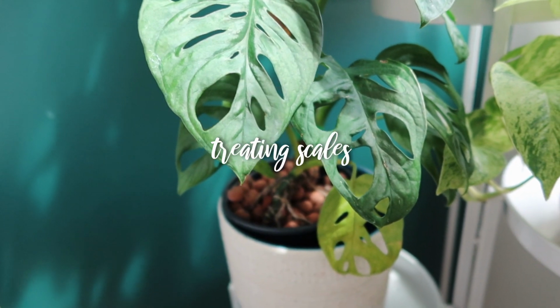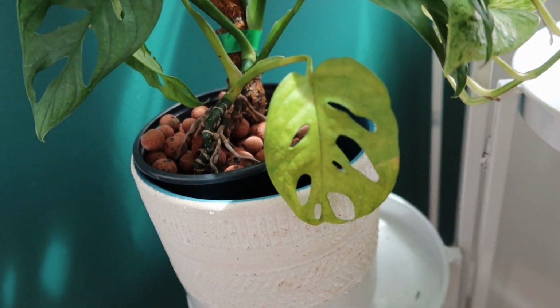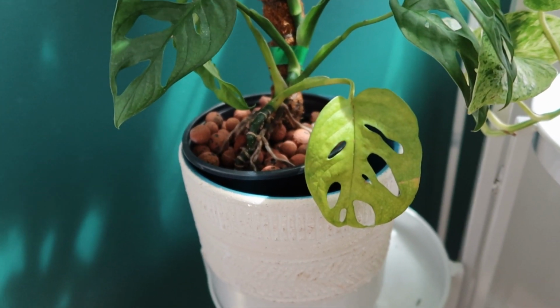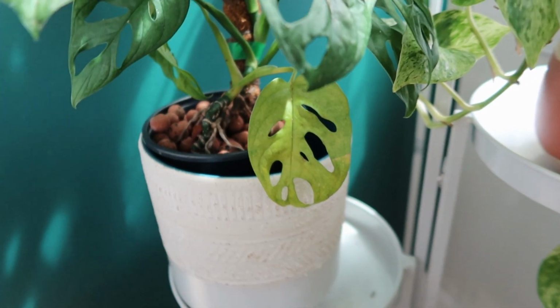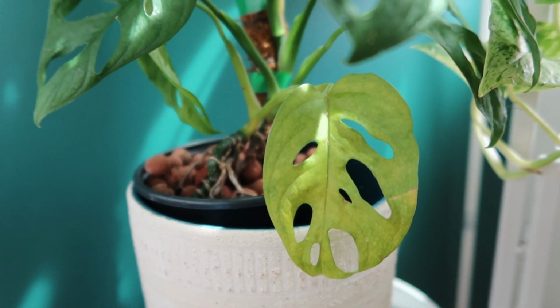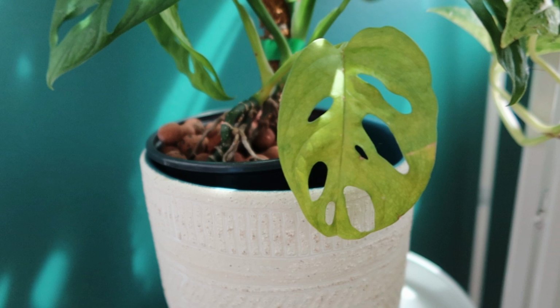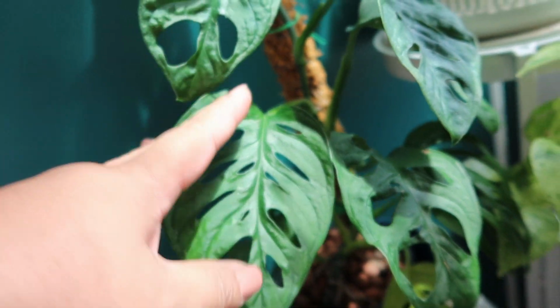So my Monstera Adansonii is suffering from scales again. I initially thought it was just old leaf yellowing, and I also forgot to refill its water the other day, so I just thought it was regular yellowing. But upon further inspection, it looks like it's suffering from scales again, so I have to do another treatment, which kind of sucks, but we've had worse.